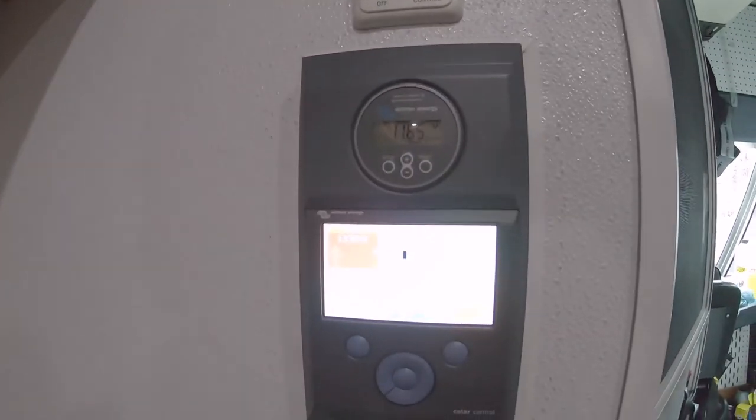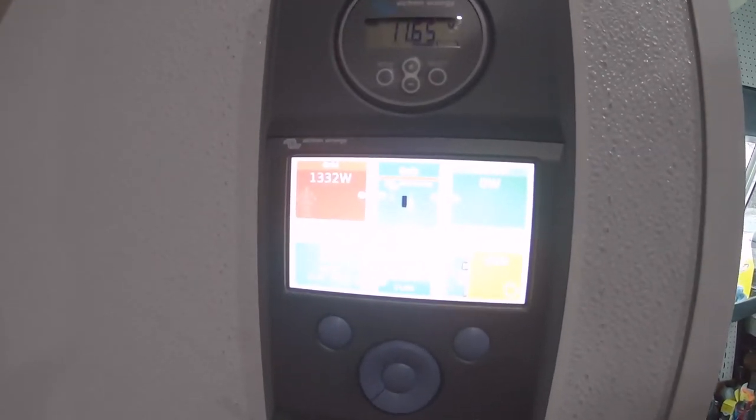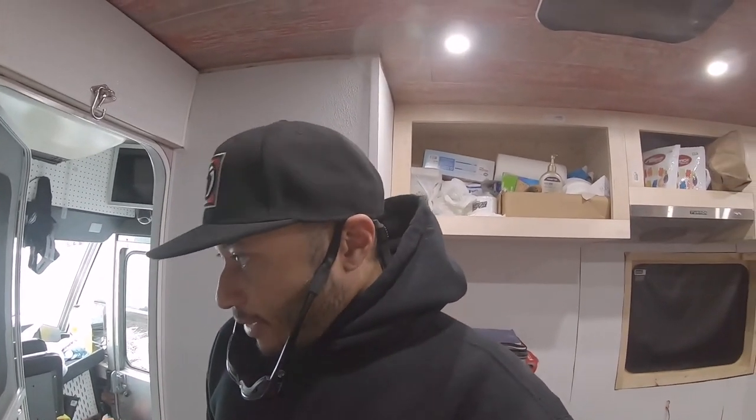So right now it's juicing up the batteries. It's doing its job. So right now we're just gonna hang out. We're gonna wait for it to go up. It's already up, what, 0.2 volts? It was at like 11.5, 11.5. It's at 11.7 right now. So I need to get it to 12 volts at least to get stuff going inside of the van right now. But yeah, so that was my inconvenience today, waking up a little nippy.